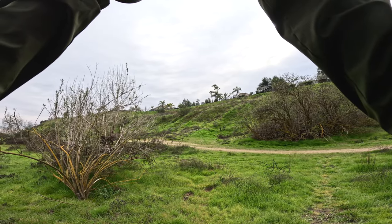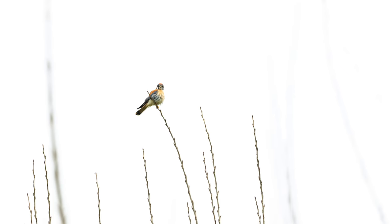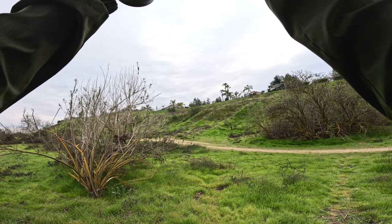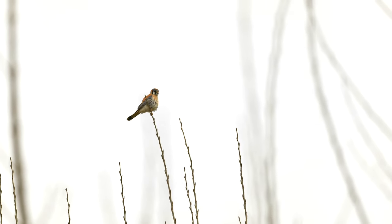That kestrel's pretty close now. Beautiful, beautiful bird. Let's get some video of that.